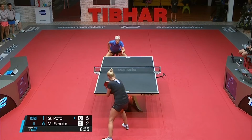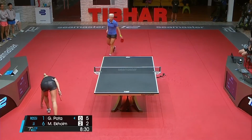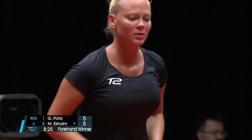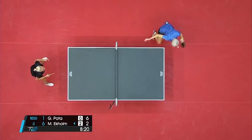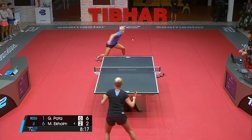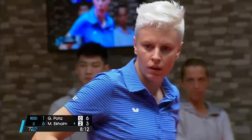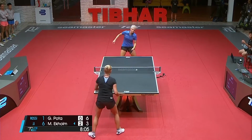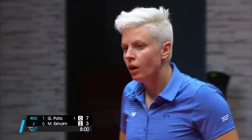The first two games. We don't want to let this advantage disappear. 2-6. It's better from Ekholm playing one slightly in the crossover backhand area and then one right into the body. Confusing Pota. Got lucky with the net there. That spin on the ball helped it climb over.